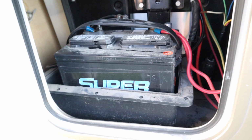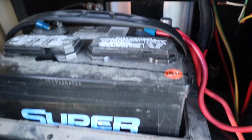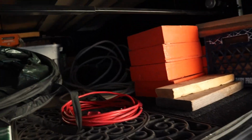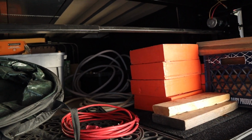Now I just need to get home and get this thing installed. Alright, so here we have one of our lead acid batteries, and then the other one, it's kind of a pain to get to. It is right back in there. So let's go ahead and get those out and put in the new battery.